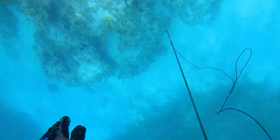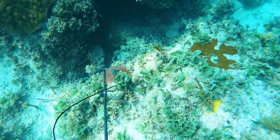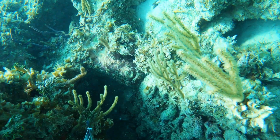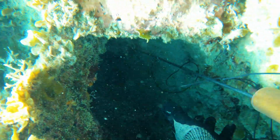So I go down, and this is the same deal. I turn this thing into a pole spear because we're going into close quarters. It's not open range, and I kind of load it up right there. Check that hole. I kind of see a little bit of him, and I know that wasn't a good angle, so I go to get a different vantage point on him.